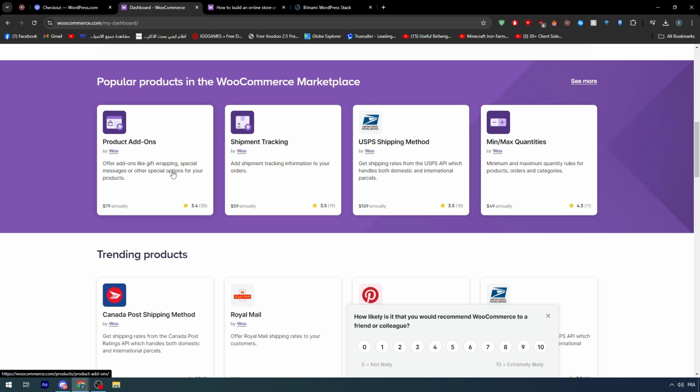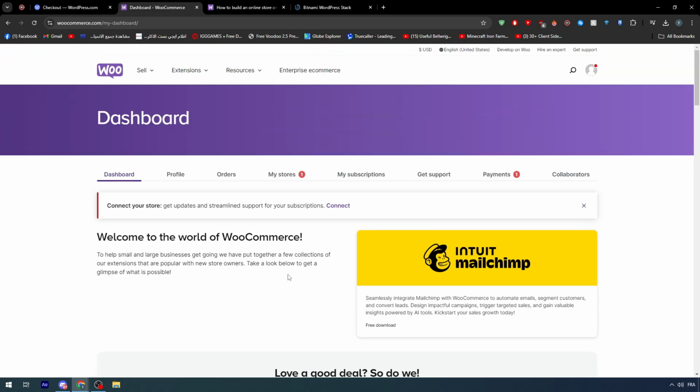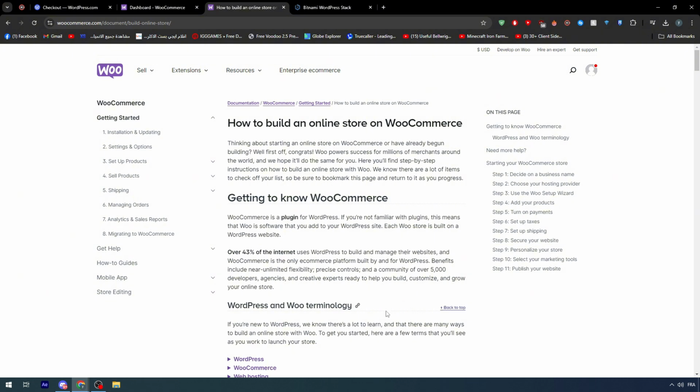So you have to actually be decisive if you want to go with WooCommerce or not, since the plugin itself has a lot of benefits, but still there are a lot of things that it requires, and these things need money. So for example, this one is $79 per month or per year. This one is 59, 100, 40, 49. So there are a lot of costs that you have to calculate and basically see if you are going to be in profit or losing money.